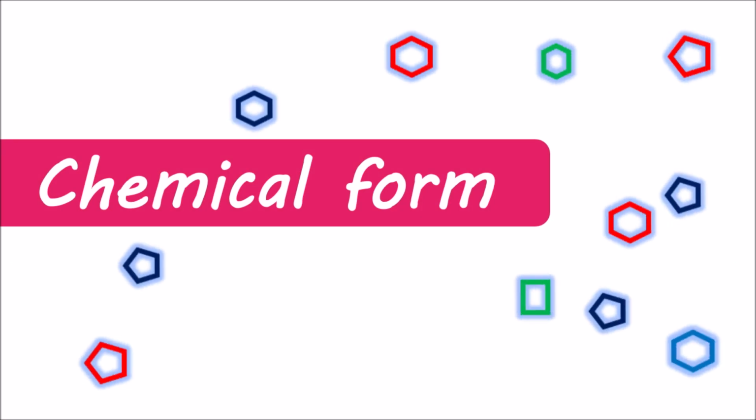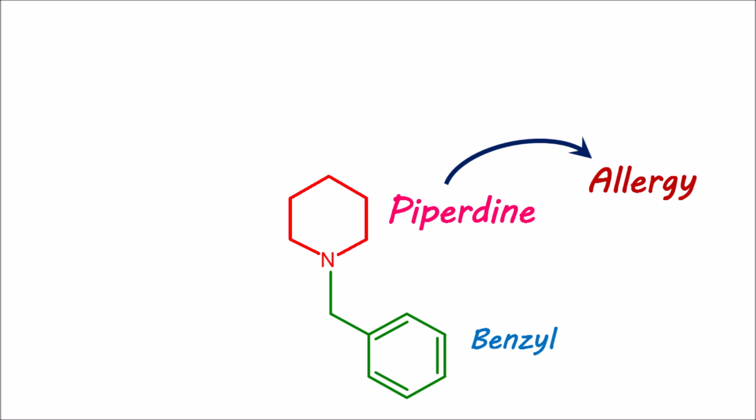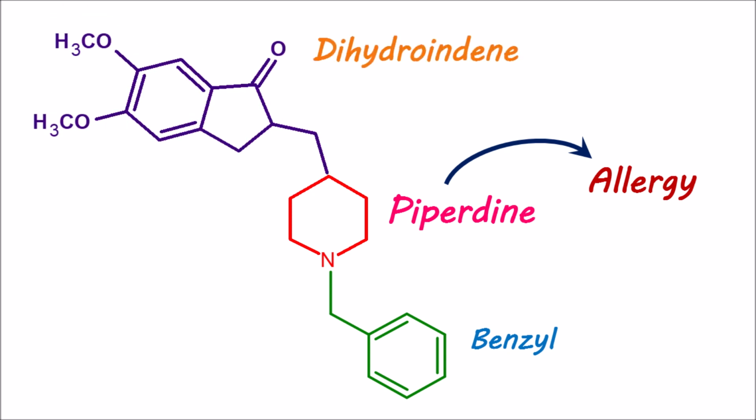Finally, let's see the chemical form of this medication. Donepezil is a piperidine derivative that is attached to a benzyl group at nitrogen. Few people are allergic to piperidine groups of compounds, so if you observe any serious allergic reactions with the use of donepezil, you should discontinue and consult with your physician. Piperidine ring is further attached to another heterocyclic ring, dihydroindene, in the fourth position.